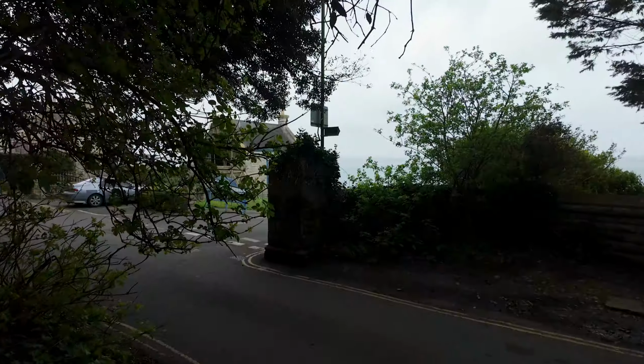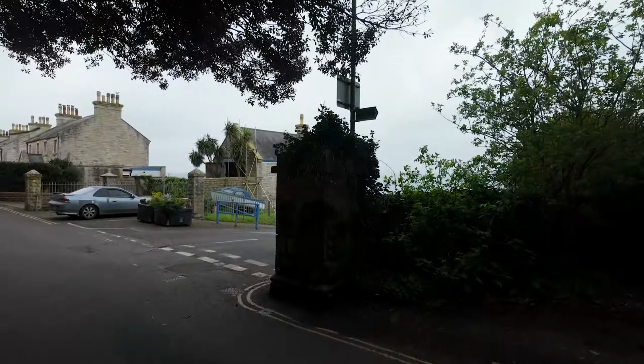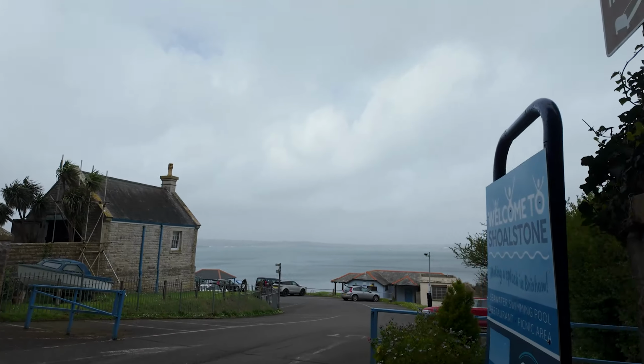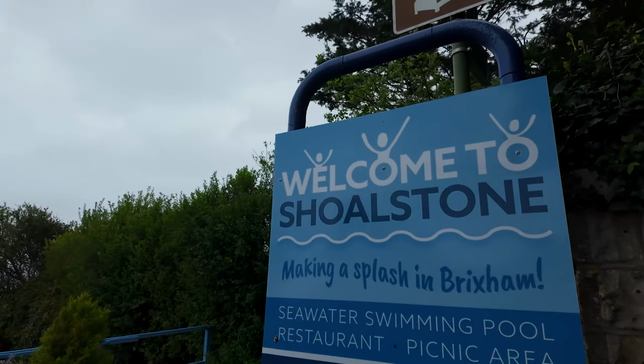Ugh, it's a bit muddy. But that's another place ticked off in that I've never been before. Right, so... Oh, nice to get out of that wind. It's quite warm now, actually. Okay, down to the seafront now, lovely.